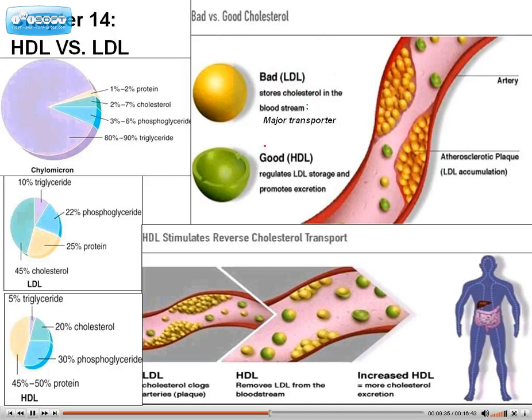Let's go in our day and age to the good. The good HDL we consider good because they help regulate the LDL storage. They literally will come upon a low-density lipoprotein, and they will basically hijack all of its stored cholesterol and triglyceride, and then transport it. So it helps regulate the LDL storage. So the more of the HDL we have traveling through our arteries, the more likely the empty HDLs will come along an LDL and steal its cargo. So they help regulate the LDL storage.